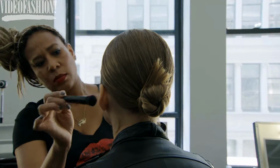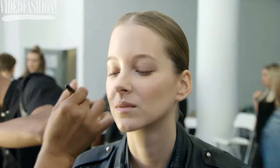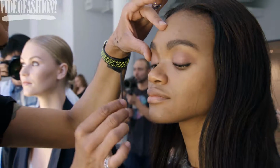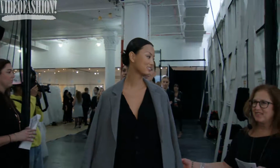The look is a very soft, glowy, peachy nectar: warm peach cheeks, a little bit of nectar and peach on the eyes with a little hint of rose, and light brown liner. Just keeping everything neutral and warm and glowy so that when the girls are in their white dress, they're just glowing and radiant.